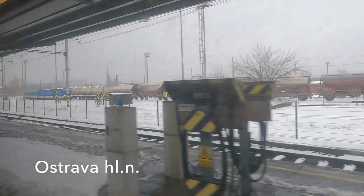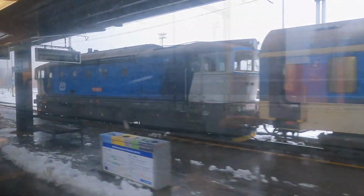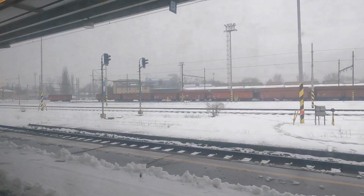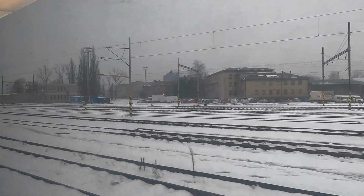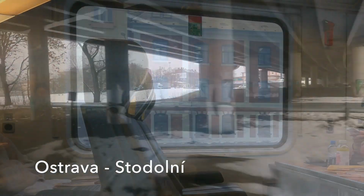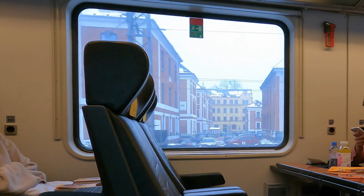And we arrive at Ostrava hlavní nádraží, where lots of people will alight. Which is no surprise, as Ostrava is the Czech Republic's 3rd largest city. And here we go, into uncharted territory, at least for me. I was in Ostrava in the summer, but that's just as far as I got back then, so I'm really excited to be heading on now into Slovakia.